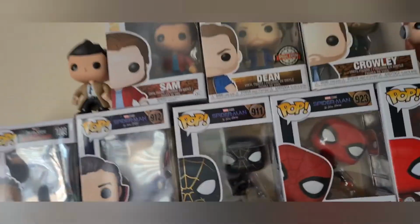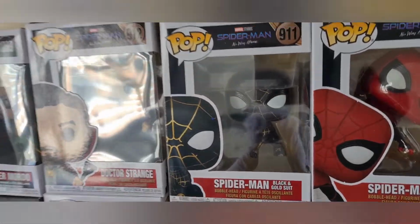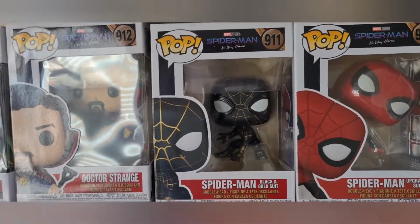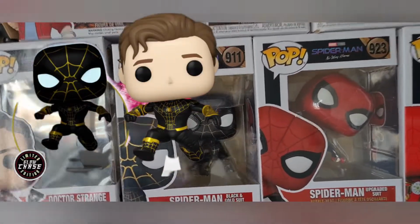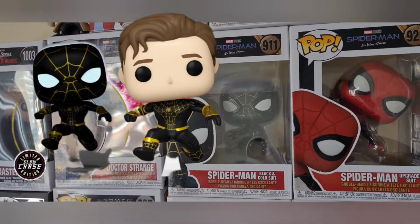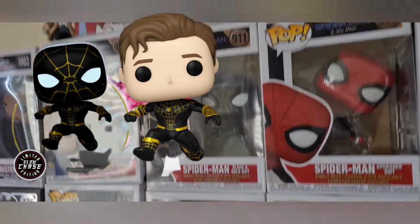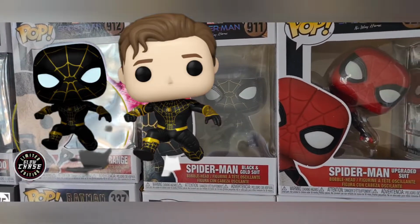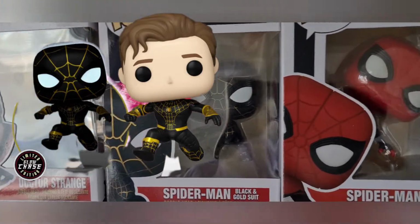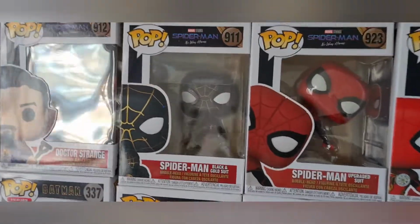But yeah, Doctor Strange. Here we have the black and gold suit Spider-Man. Now there is another one coming out that's going to be San Diego, I believe. AAA. No, it's AAA, isn't it? The AAA anime exclusive black and gold suit Spider-Man is of course coming out soon without the mask. I have to get that one. There's no doubt I will be getting that one at some point, somehow, some way. But this is just the standard common version. Not connected to that one because it is a different pose that the new one's coming out.